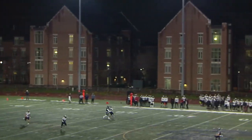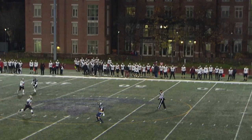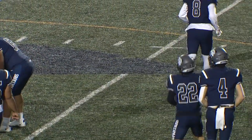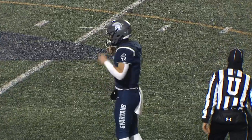So once again, we'll take a look at Aaron Phillips, who will come out after playing the final two drives of the first half. He'll now get a shot here to try to lead the comeback for the Spartans. They'll do it with three wide receivers, make that four.